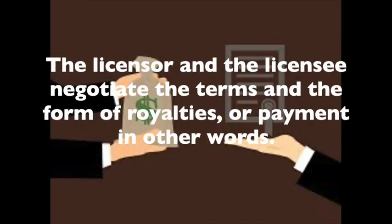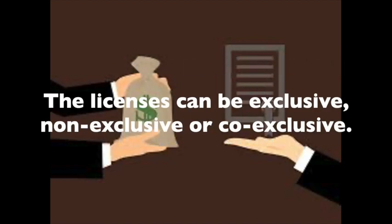A patent license is a permit the licensor, the owner of the patent, gives someone else to commercially make, use, and sell your invention for a specific period. The licensor and the licensee negotiate the terms and the form of royalties, or payments in other words. The licenses can be exclusive, non-exclusive, or co-exclusive.